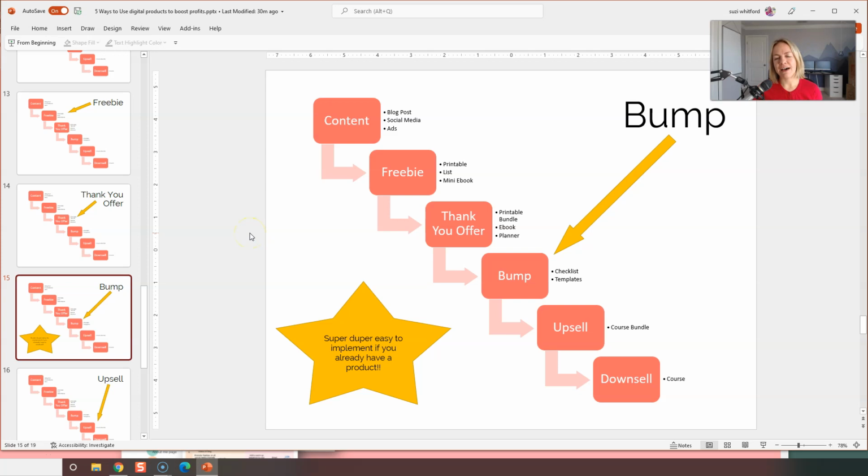So if you already have a product that you're selling, hopefully your software allows you to add a bump. They're super easy to create and they'll bump up your profits. I actually had one of my students, which is a little funny story. She started selling her planner, her small digital product, and she was making sales and she was working on her checkout page and she had the bump there.